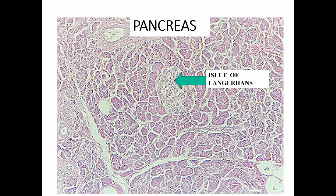So you can sort of tell which ones are which, but as long as the questions are always going to be identify the islet of Langerhans and which cells fail to produce insulin. Well, it's always going to be the beta cells. And this model, I'll pass this around here.